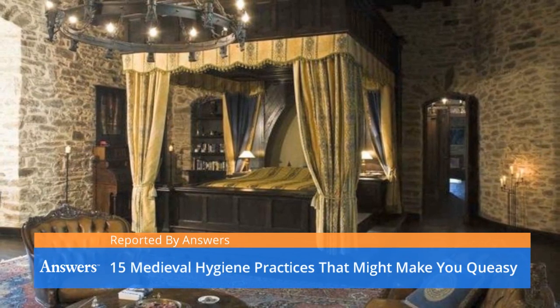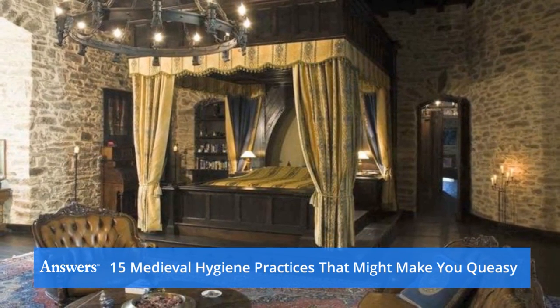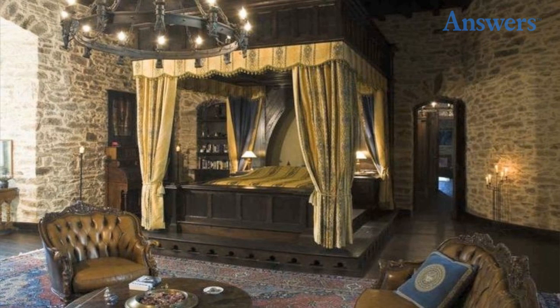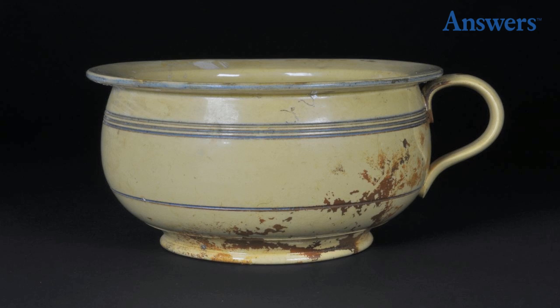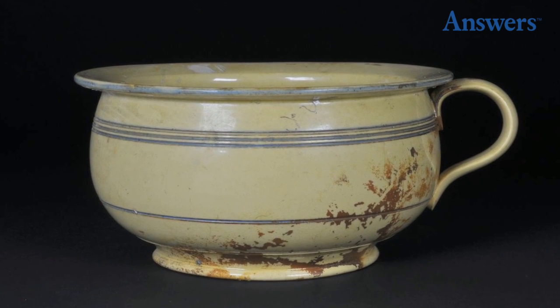15 medieval hygiene practices that might make you queasy. People of the past had a different idea of what hygiene meant, and you'll be shocked at what they did to stay fresh. Chamber pots. Chamber pots were containers for collecting urine overnight.